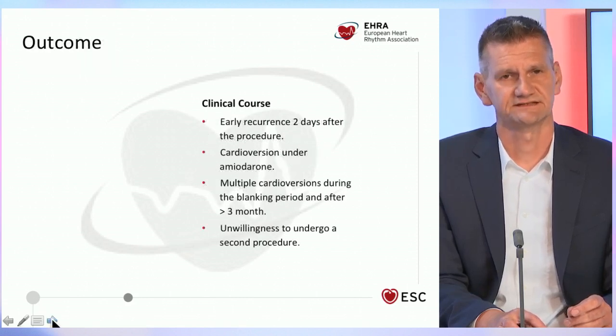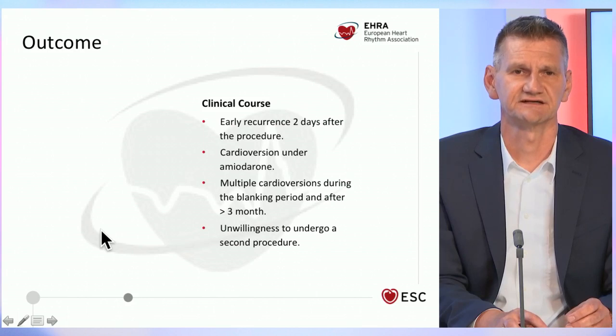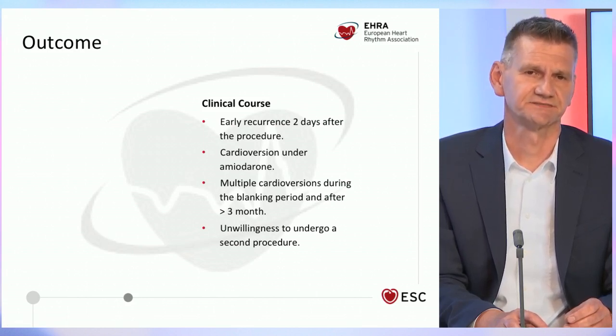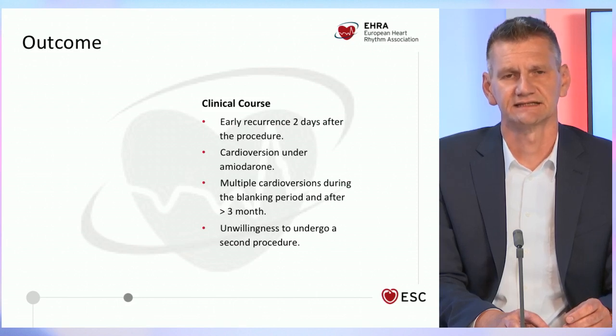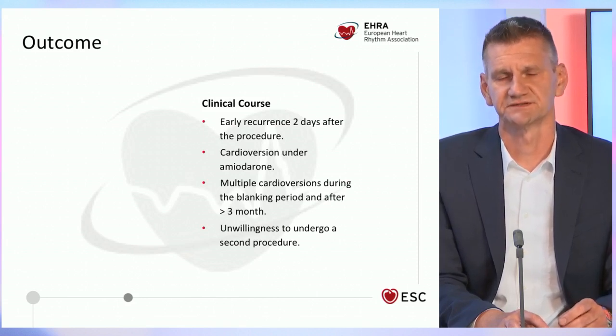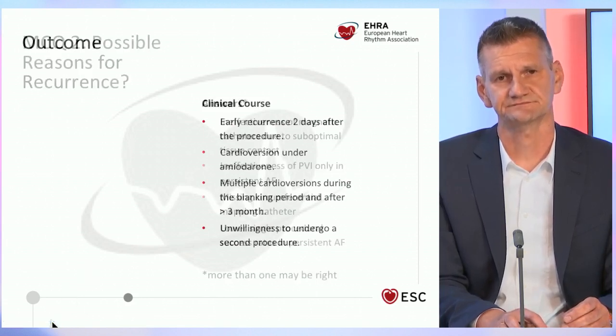Now let's look at the outcome. The patient experienced an early recurrence 2 days after the procedure, underwent cardioversion under amiodarone, afterwards multiple cardioversions during the blanking period, and also after the ending of the blanking period. We suggested to go for a second procedure, but the patient was unwilling to undergo a second invasive procedure.